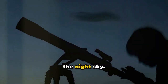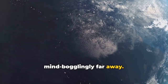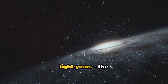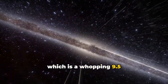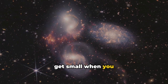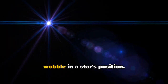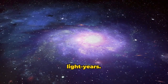Imagine staring at the night sky. Those twinkling stars are mind-bogglingly far away. Regular kilometers just won't cut it for these cosmic distances. That's where astronomers use light years. The distance light travels in a year, which is a whopping 9.5 trillion kilometers. But even light years get small when you start talking about galaxies. Enter the parsec, a unit based on stellar parallax, a tiny wobble in a star's position. A parsec is about 3.26 light years.